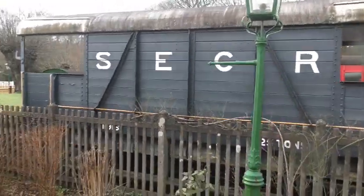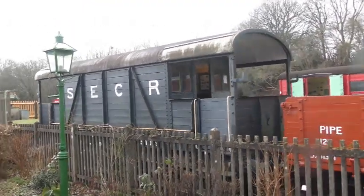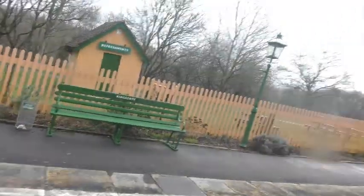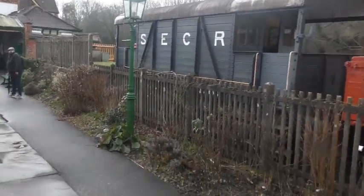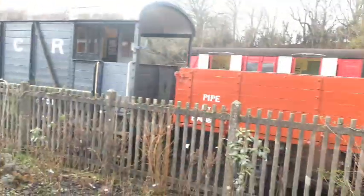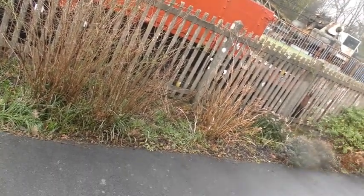This appears to be Bradford from Thomas's bay, this brake van. I'm not 100% sure, but this looks to be Bradford. Oh yeah, back in the days of Steam, there were no onboard announcements, so they'd call out the names of stations.